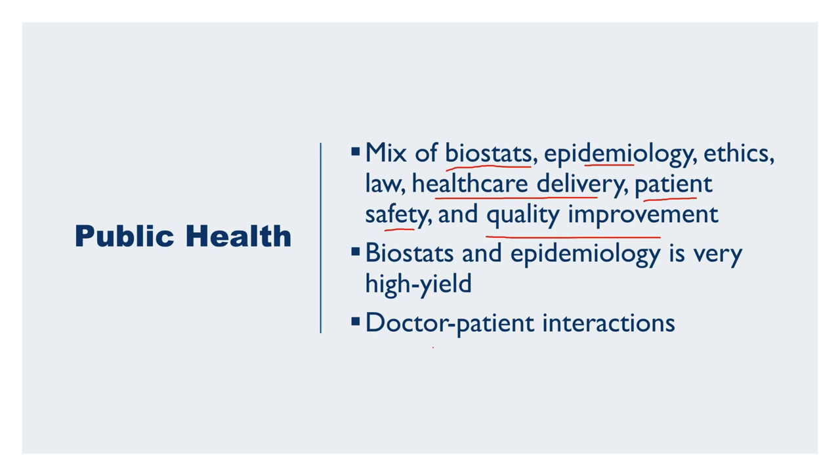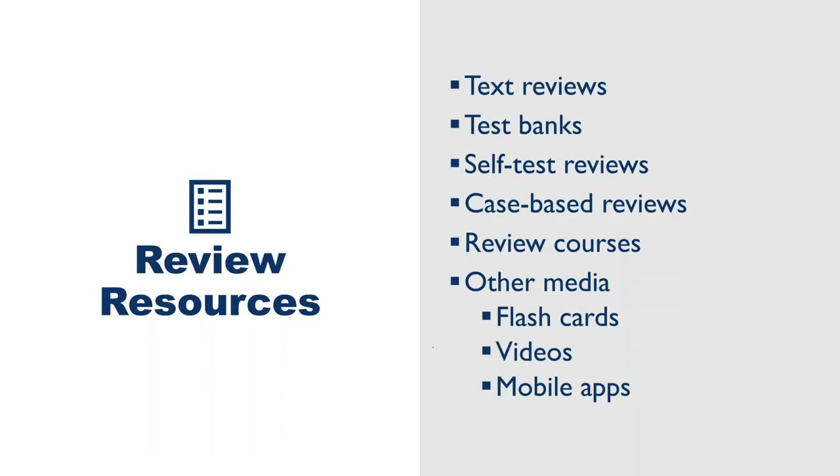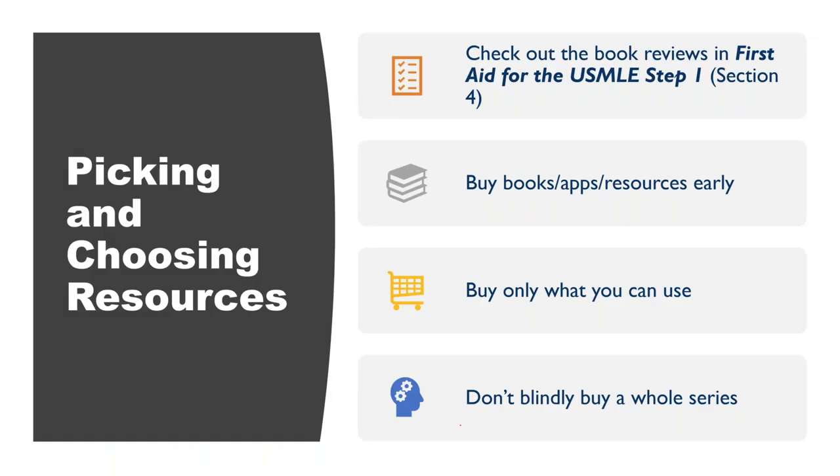Now let's move on to tests and text reviews, or let's talk about review resources. There's a lot of stuff that you can use out there. There are books like First Aid, of course, test banks like USMLE-Rx and UWorld, question books, case reviews, review courses, apps and more apps for flashcards, online videos, mobile apps, and all kinds of stuff. So there's literally hundreds of things that you can use. At the end of the day, you don't have all the time and you don't have all the money in the world. So what are you going to do?